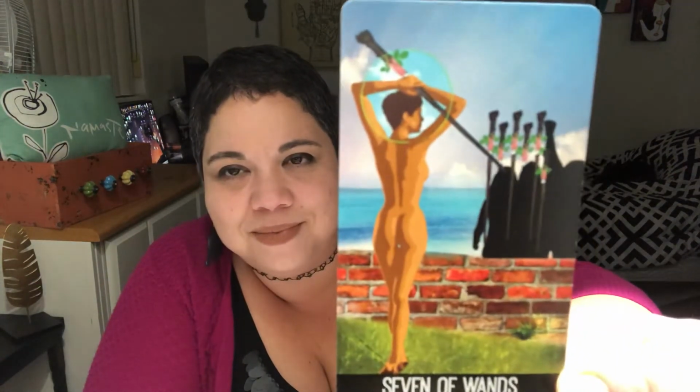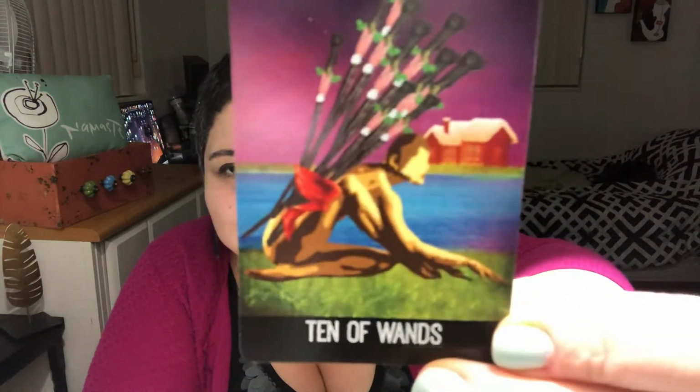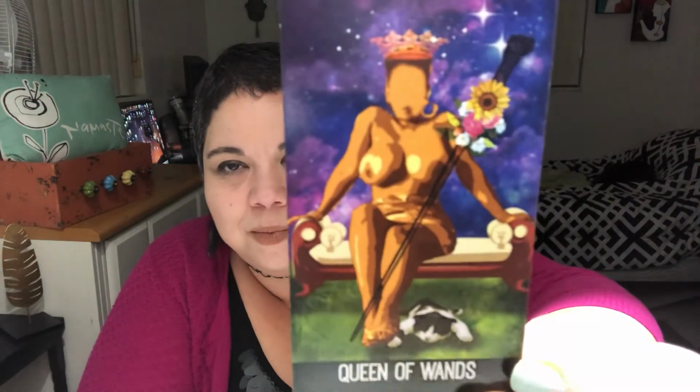Seven of Wands. Eight. Nine. Ten of Wands. I like this one too. Page of Wands. He's walking the salamander. Knight of Wands. Queen of Wands. This is another one of the controversial ones. The King of Wands.